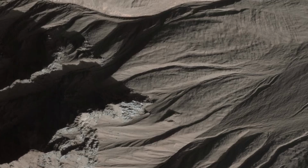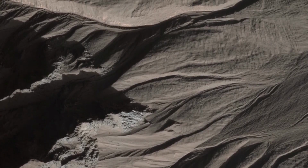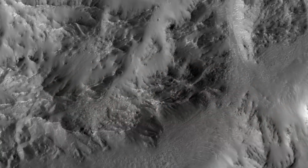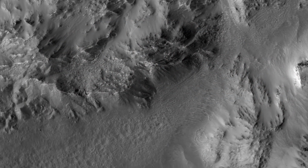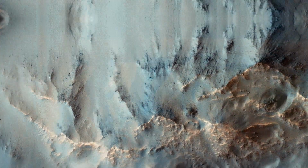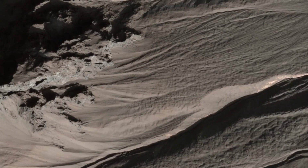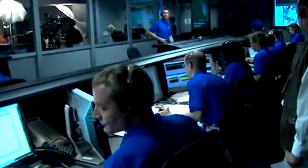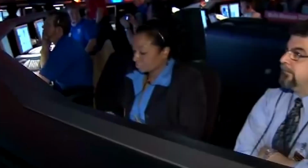In order to truly understand these recurring slope lineae, we need to approach them closely. However, there is a problem if the recurring slope lineae do not truly harbor extraterrestrial bacteria. We wouldn't want to approach too closely for fear of becoming contaminated. Future human explorers may have to observe these enigmatic features from a distance through binoculars, while NASA figures out how to examine them under its planetary protection regulations.